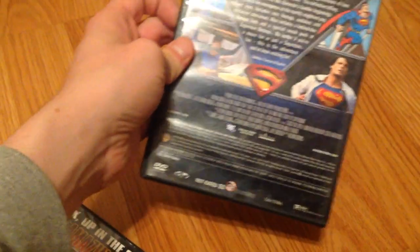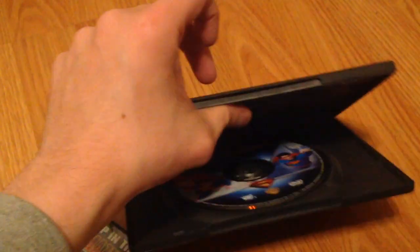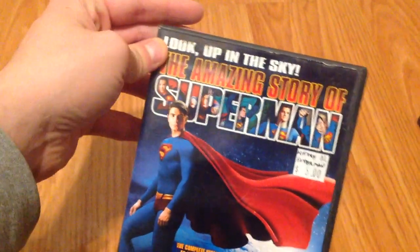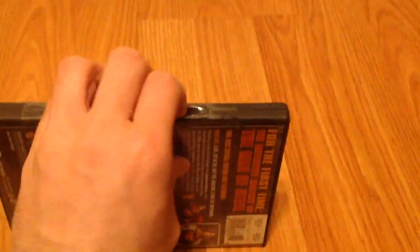Next, we got 2 making-of discs. We got Superman: The Amazing Story of Superman, 1 disc, not rated. Pretty cool deal. Don't remember where I picked that up. I think it was like a flea market. And then Look, Up in the Sky: The Amazing Story of Superman for $5. Really cool film. Package, like 2 discs, but behind-the-scenes stuff. I haven't watched this yet. I need to, but yeah, very cool.